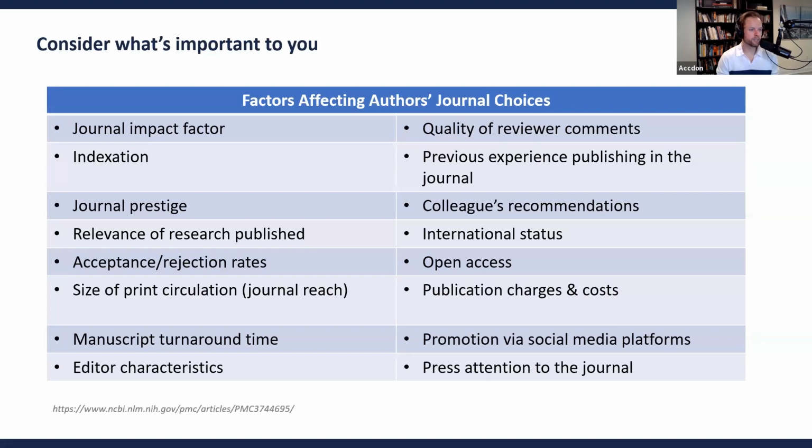Manuscript turnaround time is obviously going to be a priority if you're looking for speed and efficiency in publishing. And a lot of journals are publishing this data now. I don't think it's super important, the turnaround times versus each other, but simply the fact that the journal is releasing that data is always a good sign. If they're putting those numbers up, it suggests that they're going to adhere, and you're not going to get these lengthy delays because they know they've stated this up front.